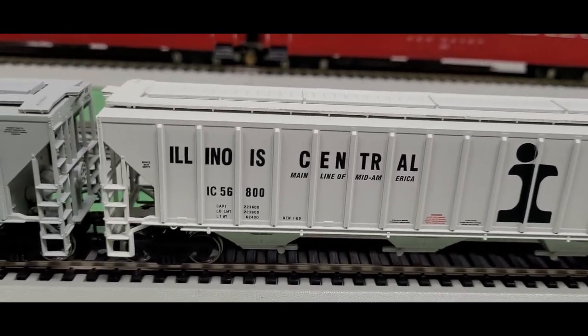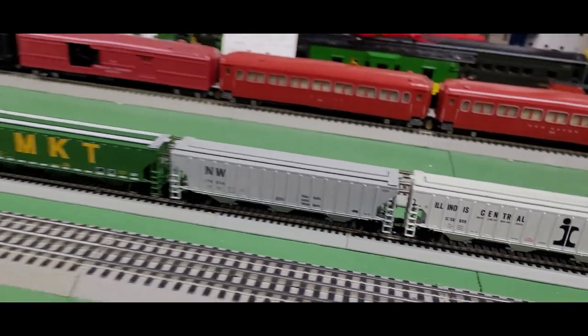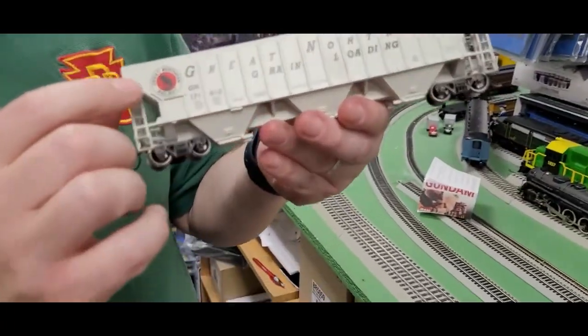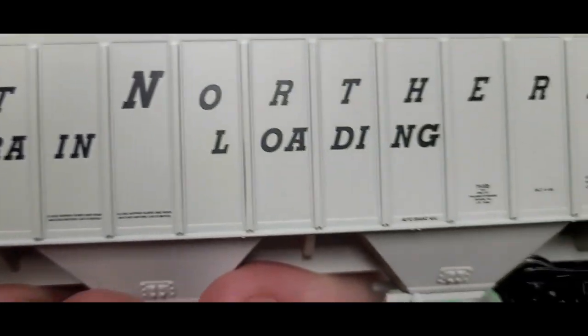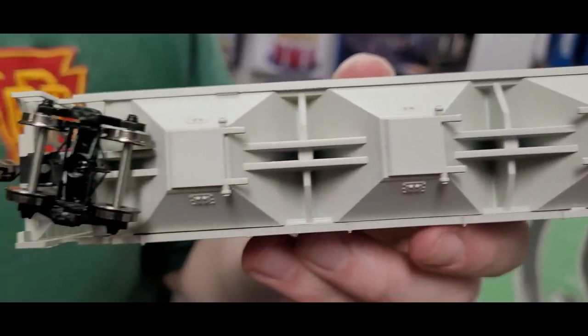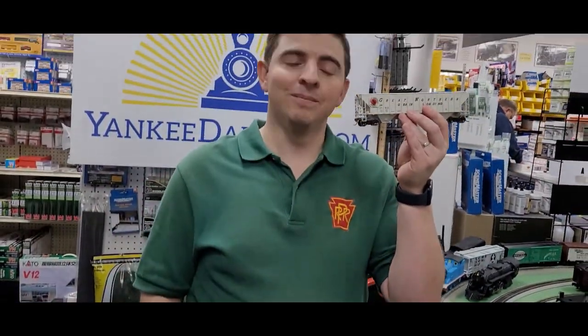Now these hopper cars usually sell for $39.99, but we're selling them here at Yankee Dabbler for $31.99. And I really like these cars here. If you take a look a little bit closer at this gray Northern piece, I love the fact that the logo is separately applied there. I mean, you have all the detailing that is happening here. You hear me talk all the time about details, but we like to showcase things that have a lot of detail.